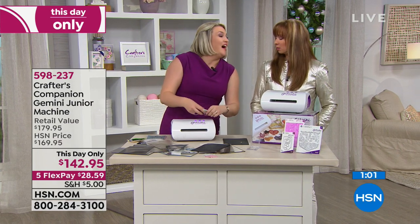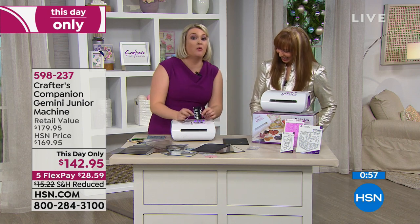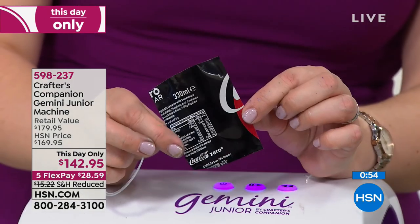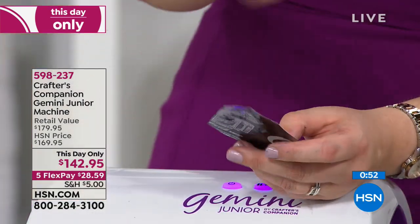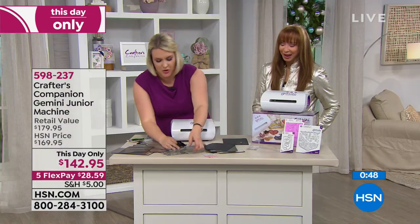What did they just bring you? Snuck you something. I was like, go and get me the Coke cans. And you can see, we were drinking out of this in our green room earlier tonight. What about being able to use your regular thin metal dies with this? Watch how you do it.